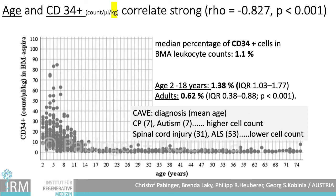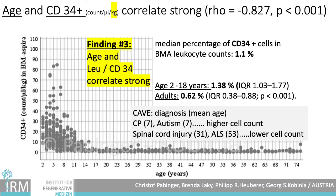So roughly you get 1% of the leukocytes in the bone marrow as CD34 cells, and you see in the younger patients it's 1.4%, and in the adults it's 0.6% of all the leukocytes in the bone marrow. But you have to bear in mind that the age of the diagnosis is different. So we have younger patients with other diagnoses than older patients. This is our third finding, this correlation over age.